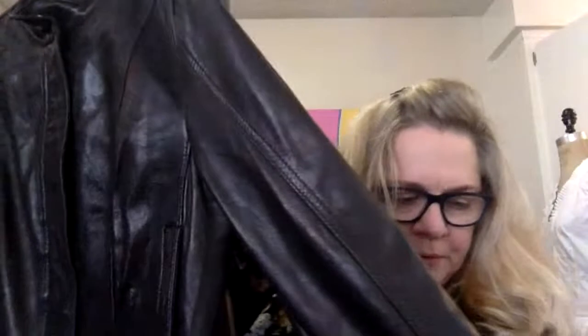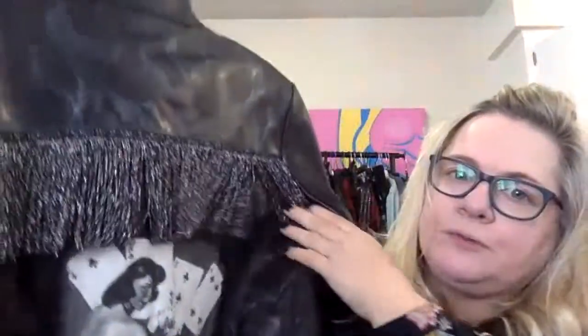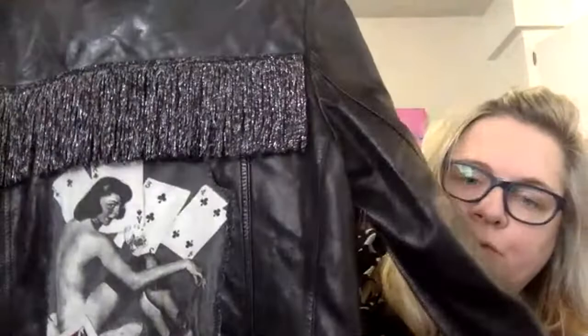This is a Calvin Klein leather jacket that someone has DIY'd. So look at the back of this thing. This is all clearly not original. They put this on. They've painted it. They've put this graphic. They've put 777 down the sleeve. I don't see the price there, but I think this was $9.99 at the Goodwill. Guarantee it's going to sell.